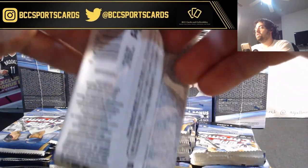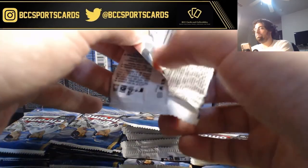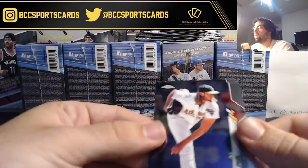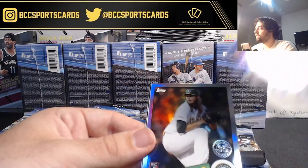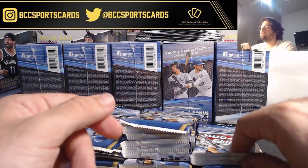Nice hit there for our Jays, though. AJ Puk. Vogelbach. 35th here. Looks like Athletics. And it is. It's AJ Puk 35th anniversary. Followed by Lizardo.